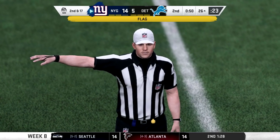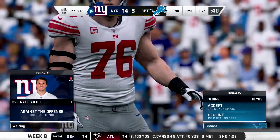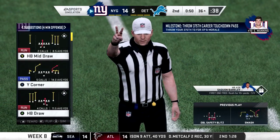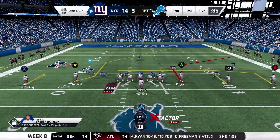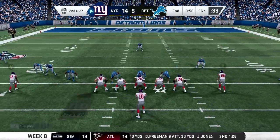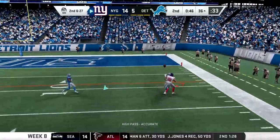Holding, offense. Well, that's a good chunk of yardage. It's going to be canceled out. And we always talk about hidden yardage in a game. That's going to count as that because now it doesn't go on the books, and now they have to make that up again, don't they?